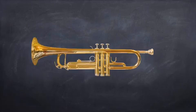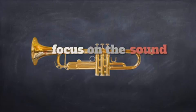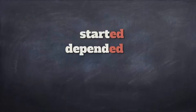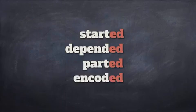There is a set of 3 rules that should help. First thing to remember is that you need to focus on the sound of the verb and not the spelling. Whenever a regular verb finishes in t or d, you will pronounce the added ed ending in the past as id. Started, depended, parted, and coded.